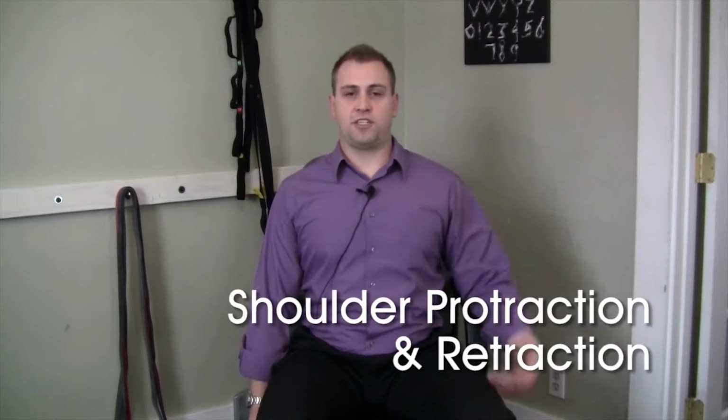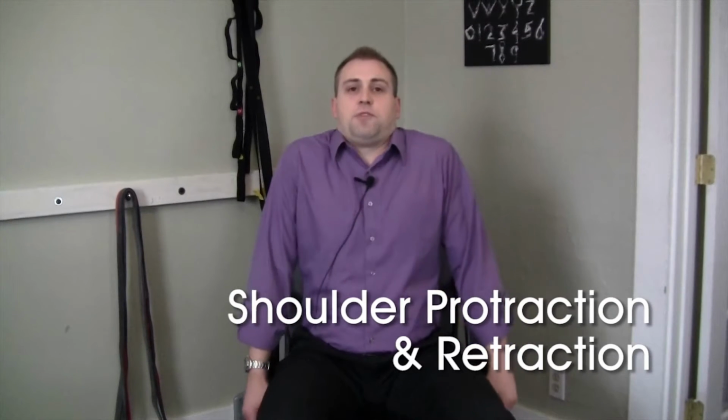Our next exercises are called shoulder protraction and retraction. So what we're going to do is find that midpoint again between the upper and the lower of the shoulder shrugs. You're going to roll your shoulders forward, and then I want you to roll your shoulders back. So stick your chest out and pull your shoulders together in the back. Again, forward, then bring your shoulder blades together in the back. You're going to do that 15 to 20 times.